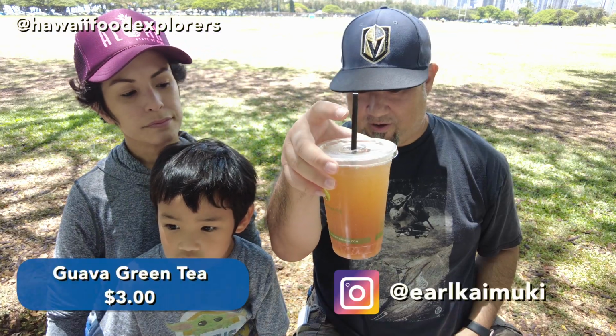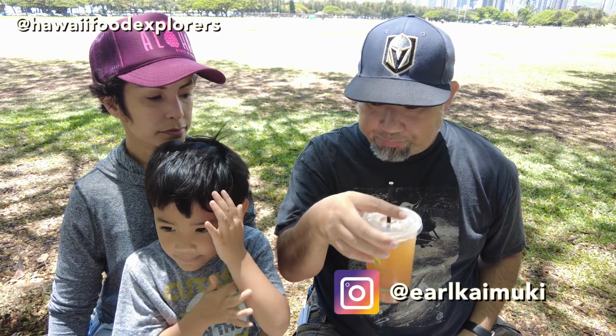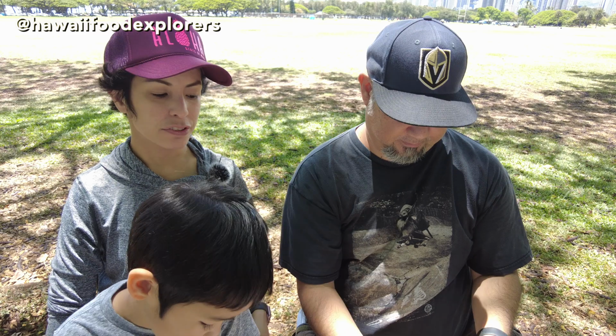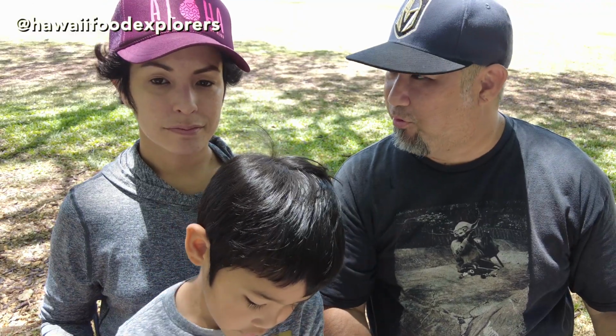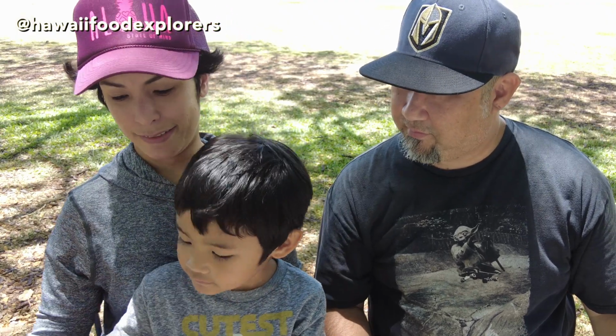And lastly, we have the guava green tea. This is one of my favorites. It has a nice guava flavor to that green tea. It's like they just put some guava nectar in green tea. Yeah, and it's really good. It's not overpowering in any way. It's very smooth. All 3 drinks highly recommended.